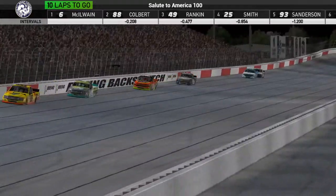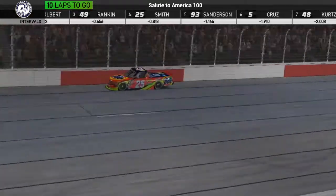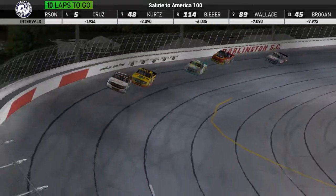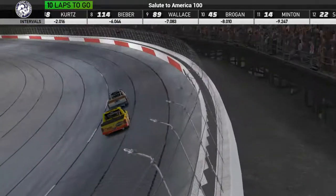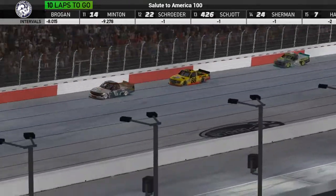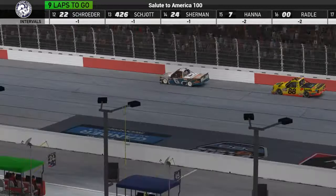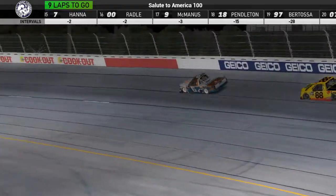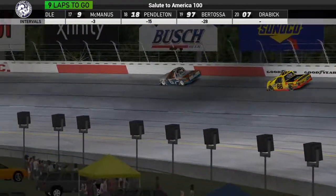Eddie had been setting that move up for a couple of laps there, coming off at 2, and he just couldn't quite get to the outside of that number 93 truck. He finally does. He's able to clear him. And Jonah Colbert is pulling up on the tailgate of Cody McElwain right now, and we're going to have 5 trucks that are going to be battling for the win here very shortly, as we are coming up on 8 laps to go.